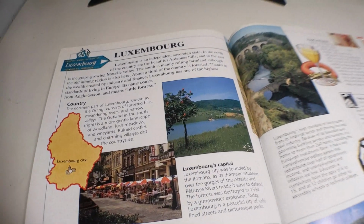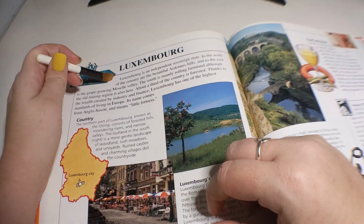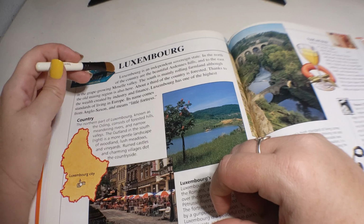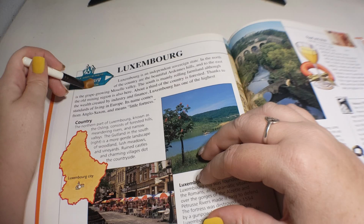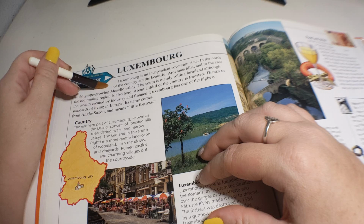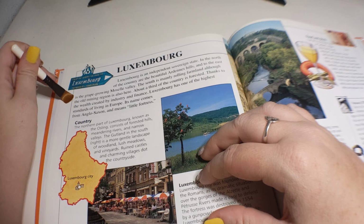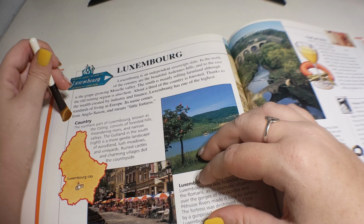Let's read about Luxembourg. Luxembourg, an independent sovereign state. In the north of the country are the beautiful Ardennes Hills, and to the east is the grape-growing Moselle Valley. The south is mainly rolling farmland, although the old mining region is also here. About a third of the country is forested. Thanks to the wealth created by industry and finance, Luxembourg has one of the highest standards of living in Europe. Its name comes from the Anglo-Saxon, which means little fortress.